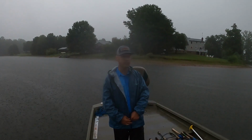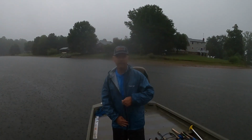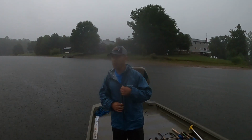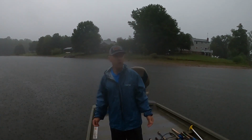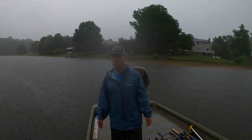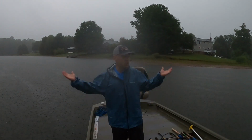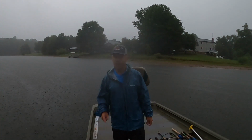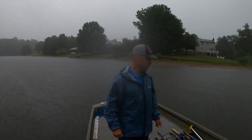I'm going to start off fishing a little bit of a swim bait. Probably, if I don't get any on that, go to a drop shot. Because these bass, it is almost September. We're getting late in the summer, so these bass are probably a little bit deeper, but this rain might have brought them up shallower. So stay tuned, let's see if we can catch some bass. Maybe even get a big one today.